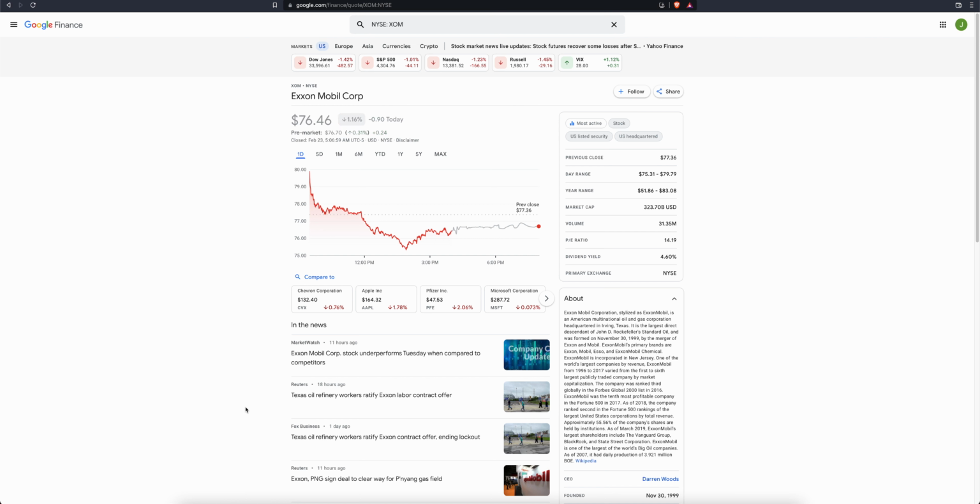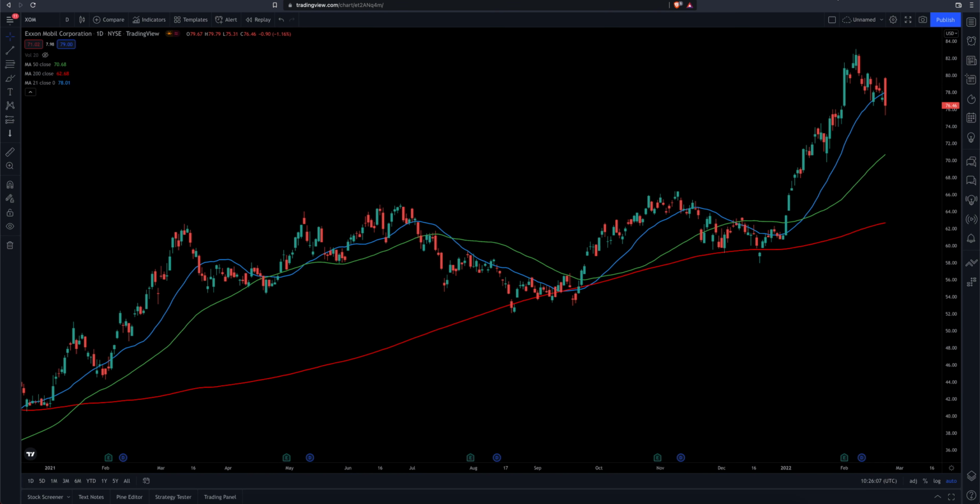Appreciate all of you. Taking a look here this morning at EXXON Mobil. We are on Google Finance right now, looking at a little overview of EXXON. It looks like EXXON is up this morning pre-market at 24 cents, up about 0.3%. Let's jump over to the charts.